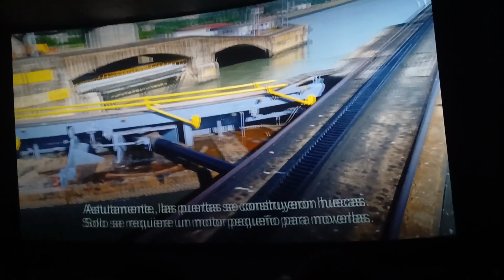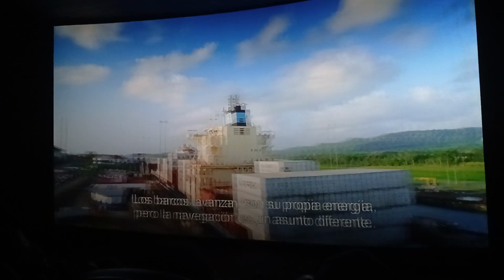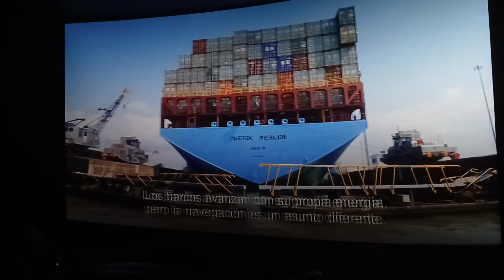Cleverly, the gates were built hollow. It only takes a small motor to move them. Ships sail through under their own power, but steering is another matter.